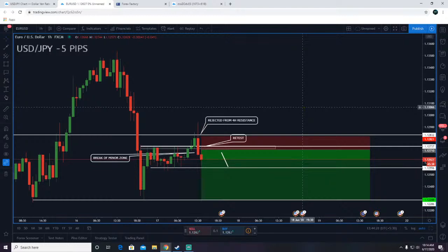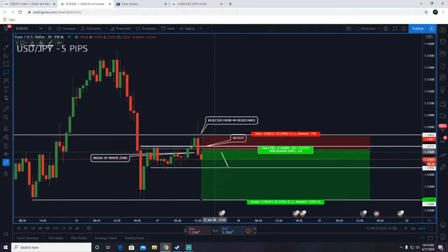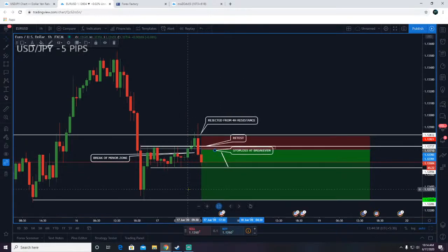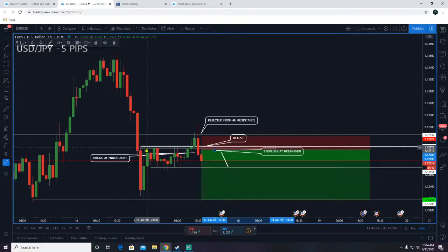What a nice trade. Euro USD didn't make us wait at all. Stop loss at break even. But UJ took a lot of time, and at the end didn't produce anything. Yeah, this was perfect.